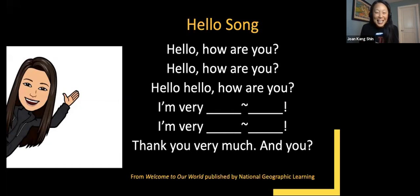So as you can see, using songs can connect learners to new language. Using a routine song like this can help reinforce the language day to day. And using a song that taps into children's emotions can help you bring that human touch to your teaching.